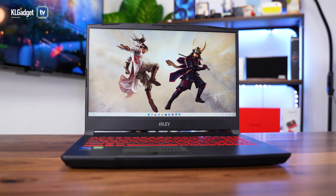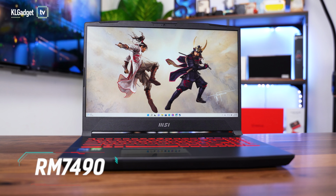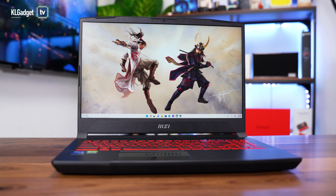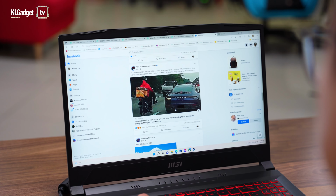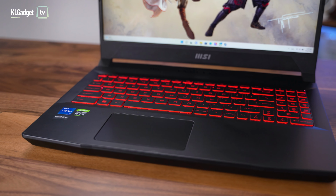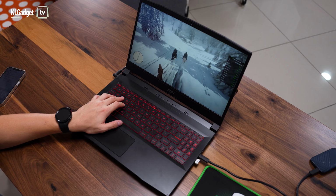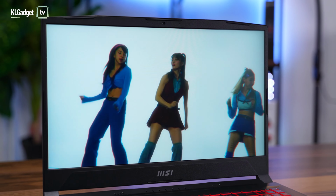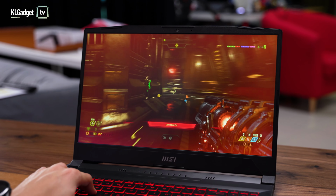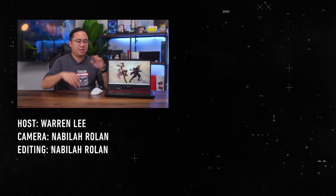The MSI GF66 Katana retails at 7,499 ringgit in Malaysia, which converts to approximately $1,700, which I think is a reasonable price to pay for the specs and performance you're getting. But compared to the competition, it is less appealing in hardware features as it lacks an RGB keyboard, DDR5 memory, and faster IOs. But if all you care about is performance above everything else, this gaming laptop certainly does that better than most of its competitors. So that's pretty much my review of the MSI GF66 Katana.